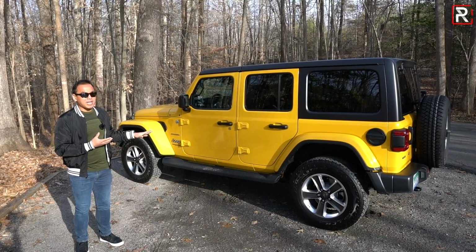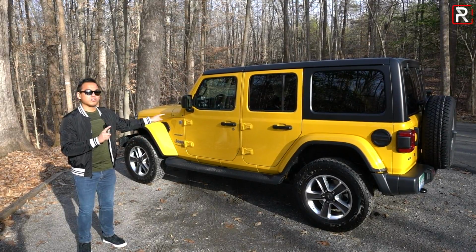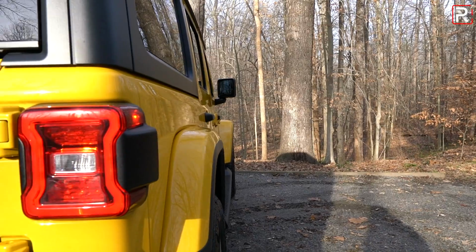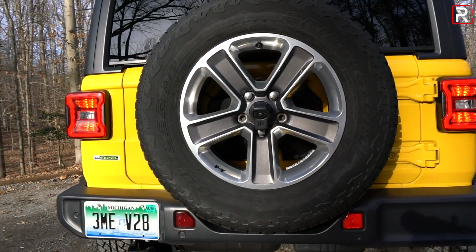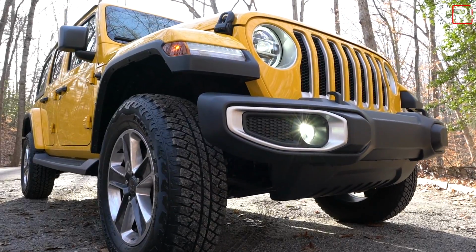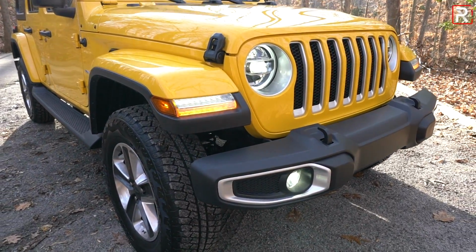I was surprised that it wasn't more expensive, but keep in mind, if you option this up in a Rubicon trim with basically everything, you can top out an EcoDiesel Wrangler at around $65,000, which is just ridiculous. However, as you guys know with Wranglers, these trucks essentially keep their value very well, and a lot of people buy these things and really make money on them in a couple of years because they do hold their value really well. And I suspect the EcoDiesel model will be the best Wrangler yet in terms of resale value.